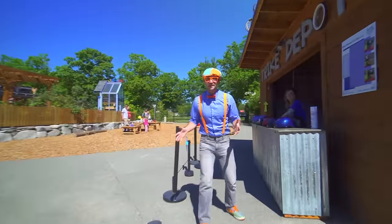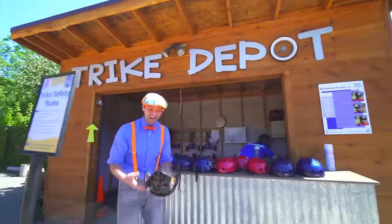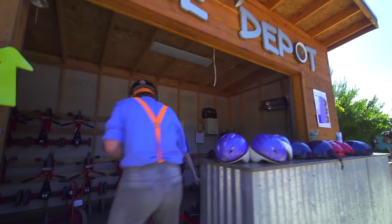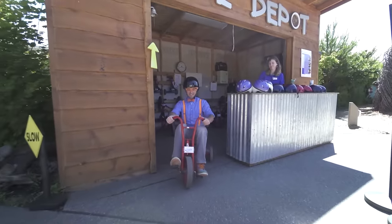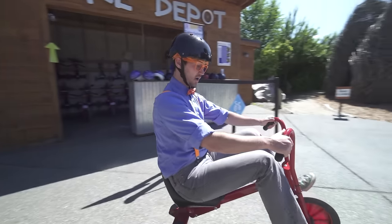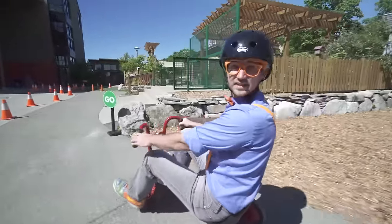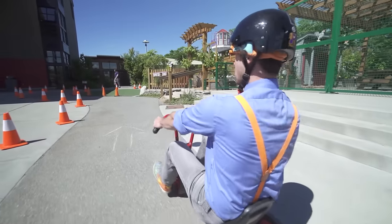This is where you get to ride the trikes. Okay, one trike, please. You have to wear your helmet, and this helmet is the color black. Whoa! Whee! Look! This tricycle is called tricycle because it has three wheels and tires. If it was a bicycle, it would have two! Alright, here I go!